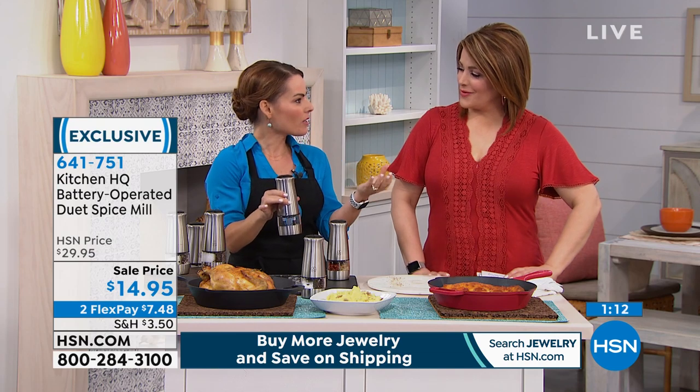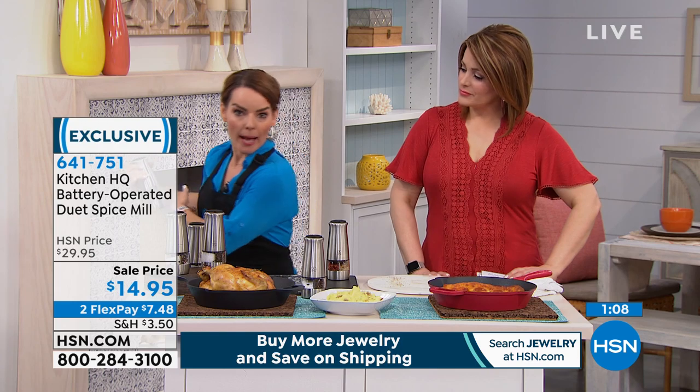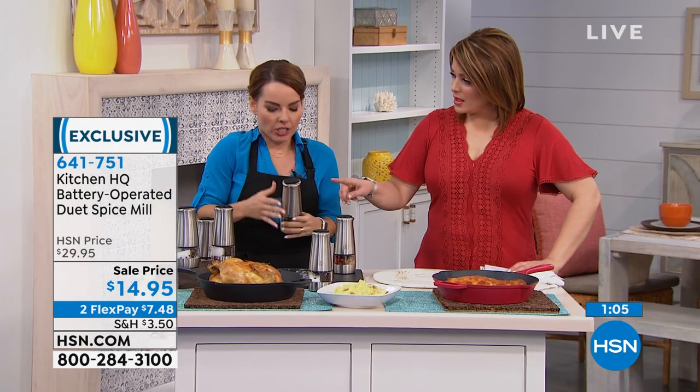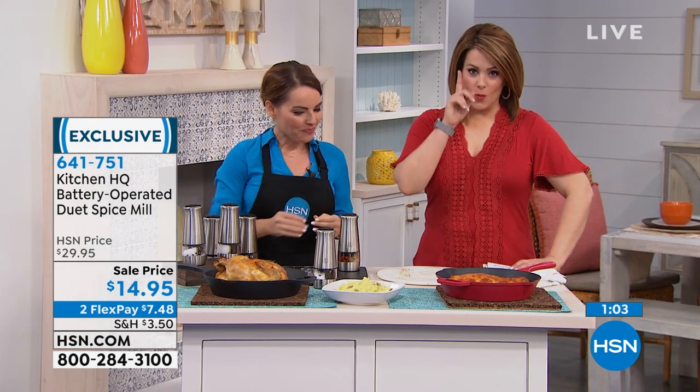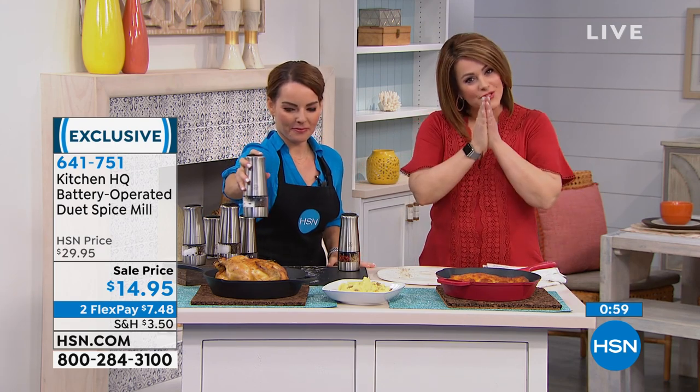I didn't even know that they had rechargeable ones. They have rechargeable ones, but then you sit there and that's where you have to go grab it or find it. That's crazy. Or if you forget to recharge it. And here's the thing, remember, you get one today, but it's two spices in one mill, which is nice because they live together. That's so right.